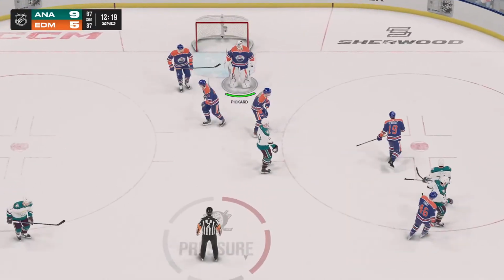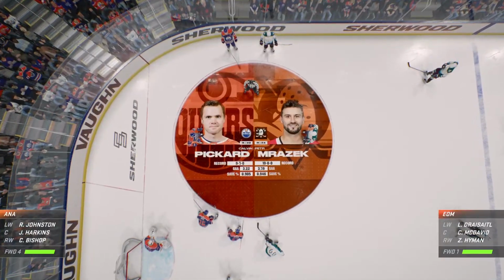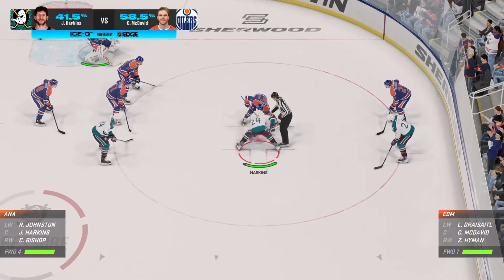I absolutely love this save, James. I mean, the shooter's at point-blank range, right in that low slot, and it's just taken away. Grand larceny. Anaheim's offense came to play in a big way, and they lead big time here in the second.